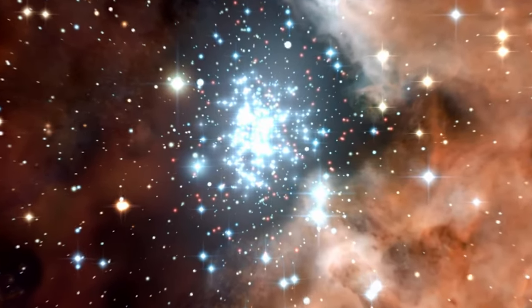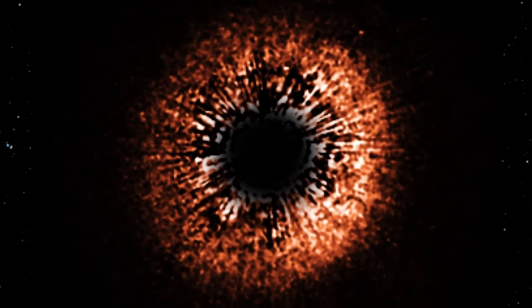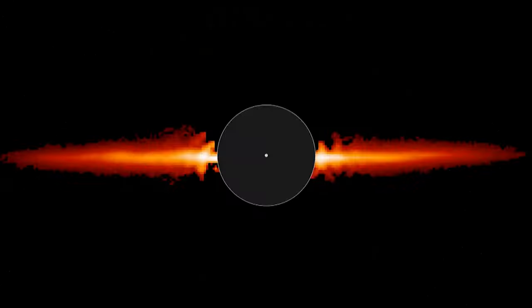Using a device called a coronagraph, Hubble can block the bright light of a nearby star to probe the space immediately around it. In some cases, this has allowed the space telescope to spy the faint reflected light coming from a disk of dusty debris that surrounds the star. Some disks are seen face-on, others edge-on.